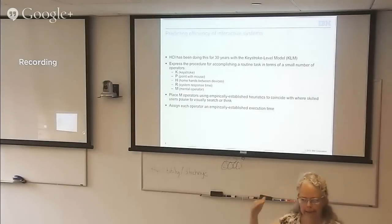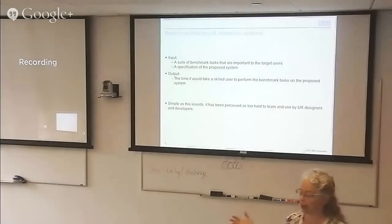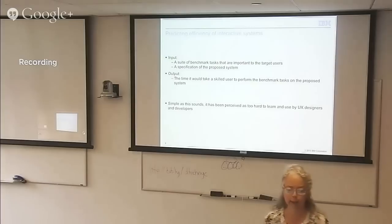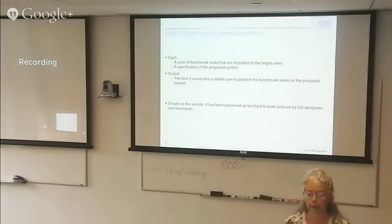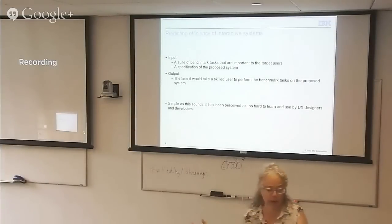And all you have to do is list these out, give empirically established times, like what is their typing speed. Pointing is a very well-known time called Fitts' Law, actually. And you just add them up. So the input would be a suite of tasks that you want to say these are important for it to be efficient, and a specification of the proposed system. It doesn't have to work. Could be just, you know, sketches, okay? And what it gives you is the time it takes a skilled user to perform that task or those tasks on the proposed interface or proposed different ideas.